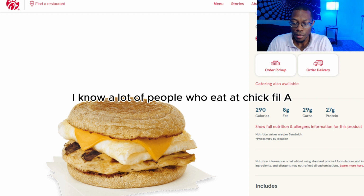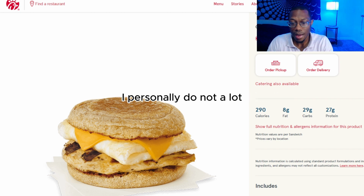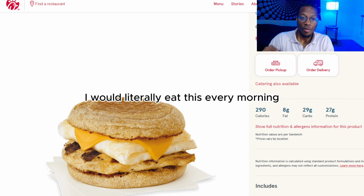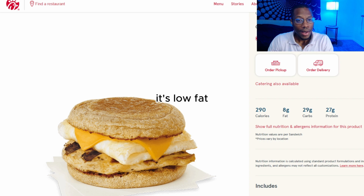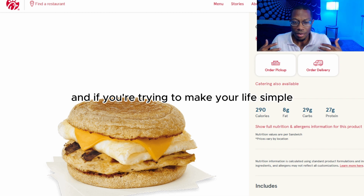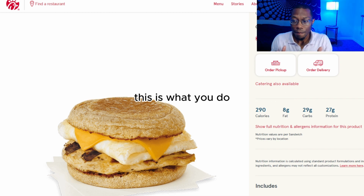I know a lot of people eat at Chick-fil-A. I personally do not a lot. But if I were to eat at Chick-fil-A for breakfast, I would literally eat this every morning. It's low fat, high protein. You just can't go wrong. You don't have to think about macros. And if you're trying to make your life simple, your diet simple, this is what you do.